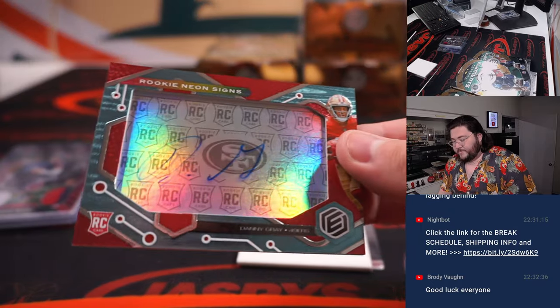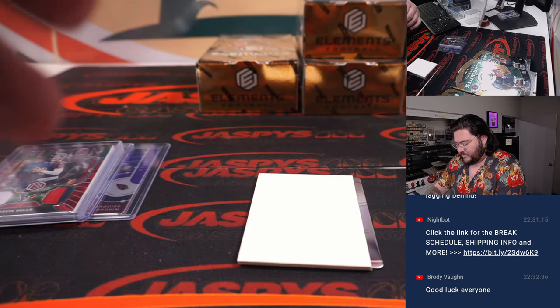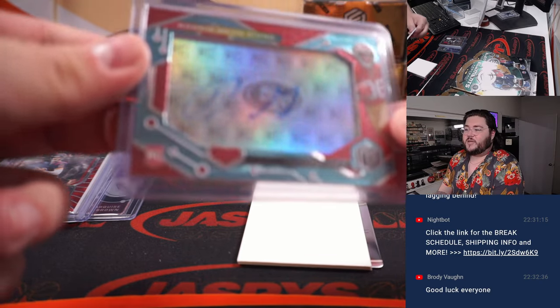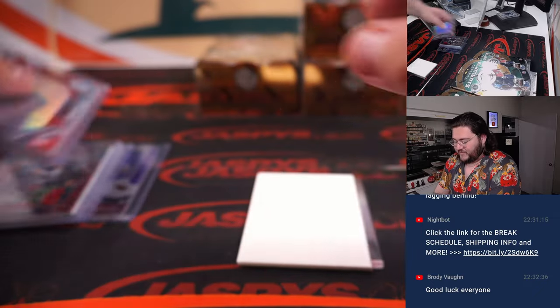Next up, Danny Gray, 49ers, rookie neon signs. I think these are very cool. San Francisco 49ers going to Victor. Have the Niners in the last break. Keep it going here. This one, 36 out of 50.